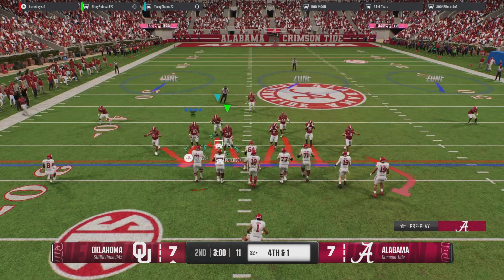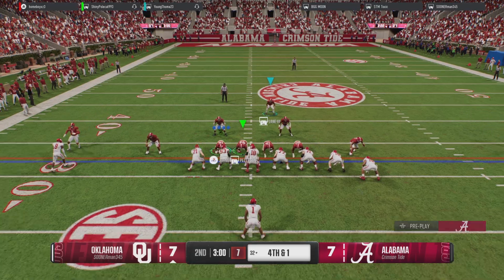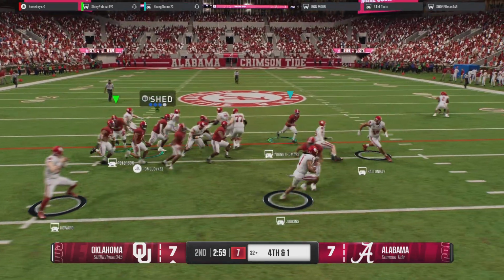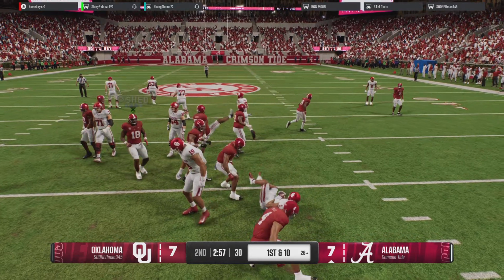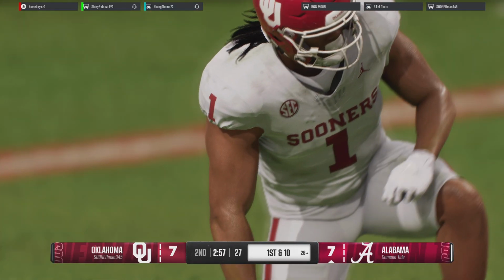And how about this lower intestinal fortitude? 4th and 1 in your own territory, and they're going. They'll try to pick up the first. How about that defense rising up and stopping him short on 4th down?